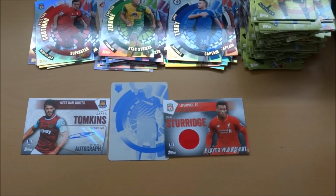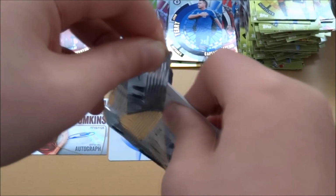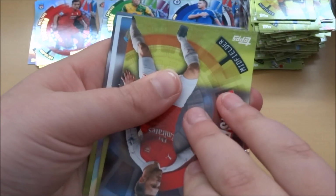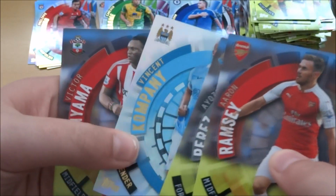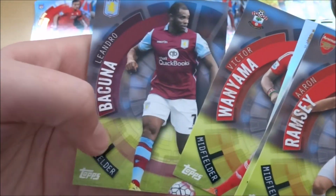Get into the next pack. What is the most valuable signed card, do you know? Well, there's a Bergkamp one. Obviously, Footy Card Sticker's got that, and that's one. There's only 100 of them. Wait a minute. Aaron Ramsey, Azod Perez, Vincent Company Captain, Victor Wanyama, and Leandro Bacuna.